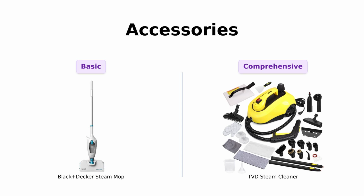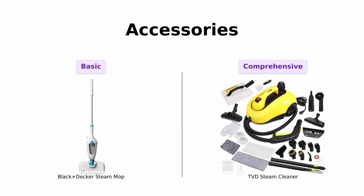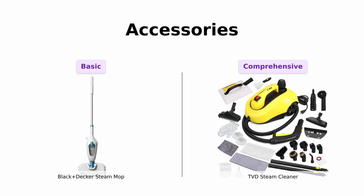In stark contrast, the TVD Steam Cleaner includes a whopping 28 accessories, making it a cleaning enthusiast's dream. Reviewers love the variety and practicality of these attachments, which cater to different cleaning needs. So if you want options and flexibility, TVD definitely scores higher here.